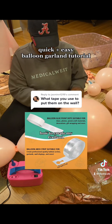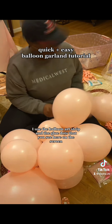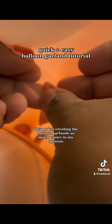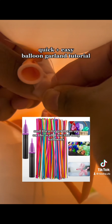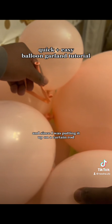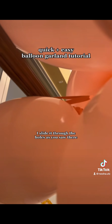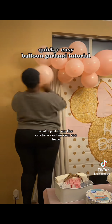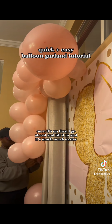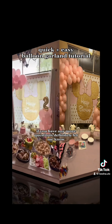Now to create my garland, I used the balloon art strip and the glue dots that you see here on the screen. This makes creating the balloon garland so much easier in my opinion. And then to get them up on the wall, I used the long balloons, like the balloon animal balloons. And since I was putting it up on a curtain rod, I slide it through the holes as you saw there, and I put it on the curtain rod as you see here. So it was very simple to do that. Once it's up, then I go ahead and fill it in, and it's much, much easier. If you have any more questions, definitely let me know.